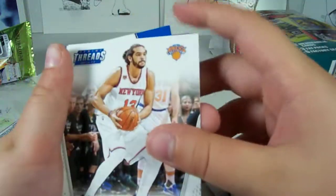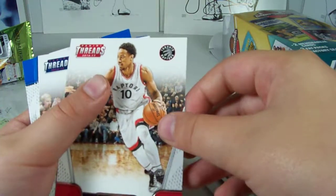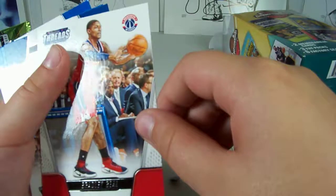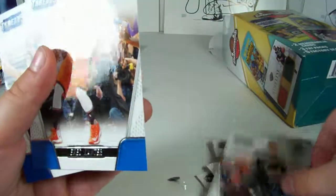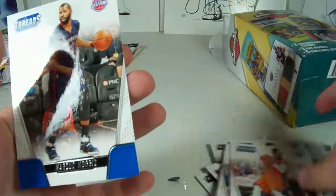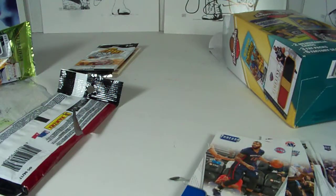All right. So we have Joakim Noah. DeMarre Carroll. Bradley Beal. Then we have Zach LaVine and Enes Kanter. Marcus Morris. That's it.